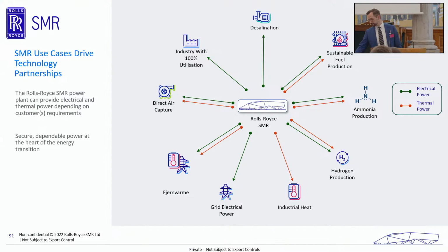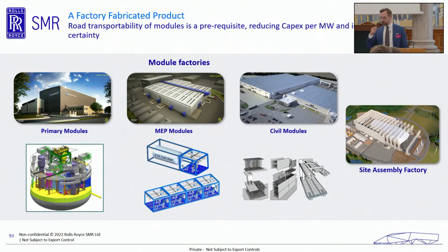Now, I said that our reactor is boring. In most ways it is. So what's the catch? What are we doing differently? And it's right here on this slide. This is the innovation. This is what's different about Rolls-Royce. It is all focused on the delivery, which then will achieve that low cost. And how do we do this?